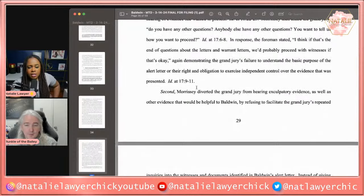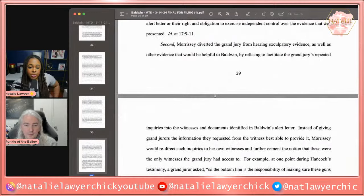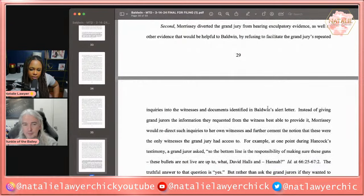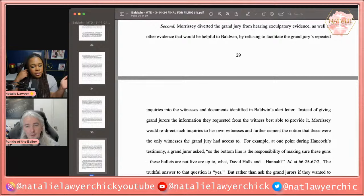Okay. Second, Morrissey diverted the grand jury from hearing exculpatory evidence as well as other evidence that would be helpful to Baldwin by refusing to facilitate the grand jury's repeated inquiries into the witnesses and documents identified in Baldwin's alert letter. This is a better issue if it's worn out. Much better. Instead of giving grand jurors the information they requested from the witnesses best able to provide it, Morrissey would redirect such inquiries to her own witnesses and further cement the notion that these were the only witnesses the grand jury had access to.